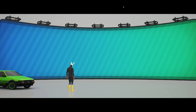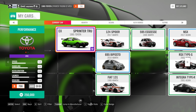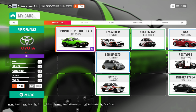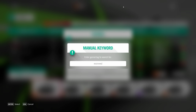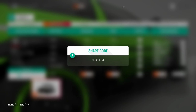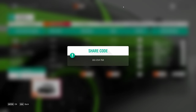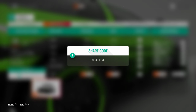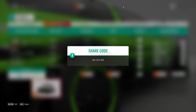So, there we are. The car I was using was the 1985 Toyota Sprinter Trueno GT Apex. Or, as it's called in Denmark, I believe, a Toyota Corolla. But never mind. The tune I was using was this one. There you go, so go have fun. I'm pretty sure this will annihilate, I don't know, 95% of everything that's thrown at you in the trial. Unless you miss checkpoints. I can't build a car that doesn't miss checkpoints, but this is damn close to it.